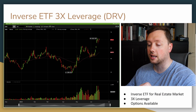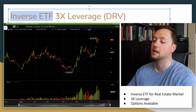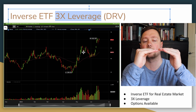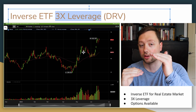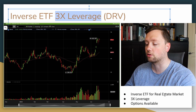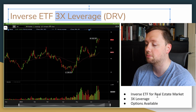Now, one way that you can make money in real estate when it is going down is by purchasing an inverse ETF. This is the one I've selected here. The ticker symbol is DRV, and it is a 3 times leveraged inverse ETF, meaning that when real estate markets go down, this inverse ETF goes up, by a factor of 3 compared to the amount that the real estate market went down. So it can give you great returns on your money. It's a great option if you particularly think the real estate market is about to crash. This can be a great way to purchase a security without the unlimited downside and be able to make money when the market crashes.